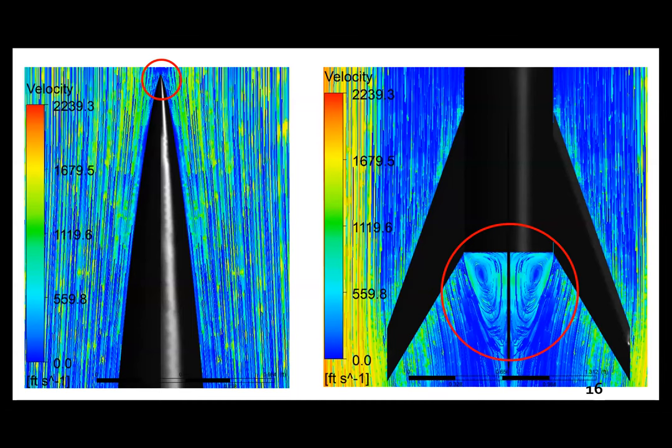On the left, we have the nose cone section of the rocket with velocity streamlines. At the tip of the nose cone, you can see that the velocity is zero, which means that that point is a stagnation point. As a result, the pressure is the highest at that point. On the right side, we have the back end of the rocket. It's visible in the circle that turbulence occurs at that location.